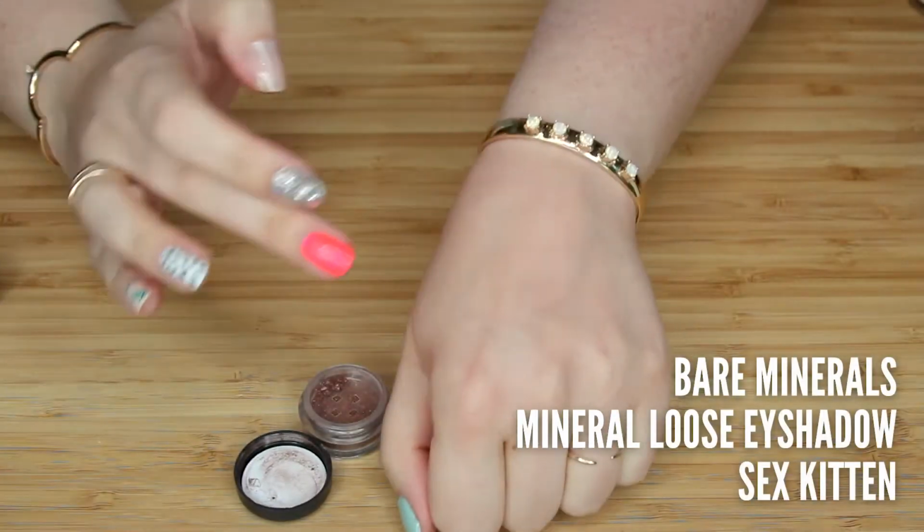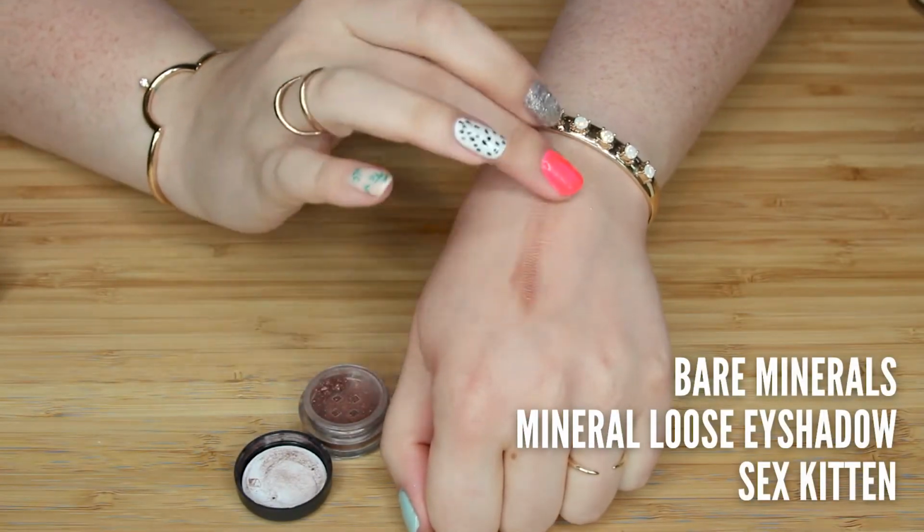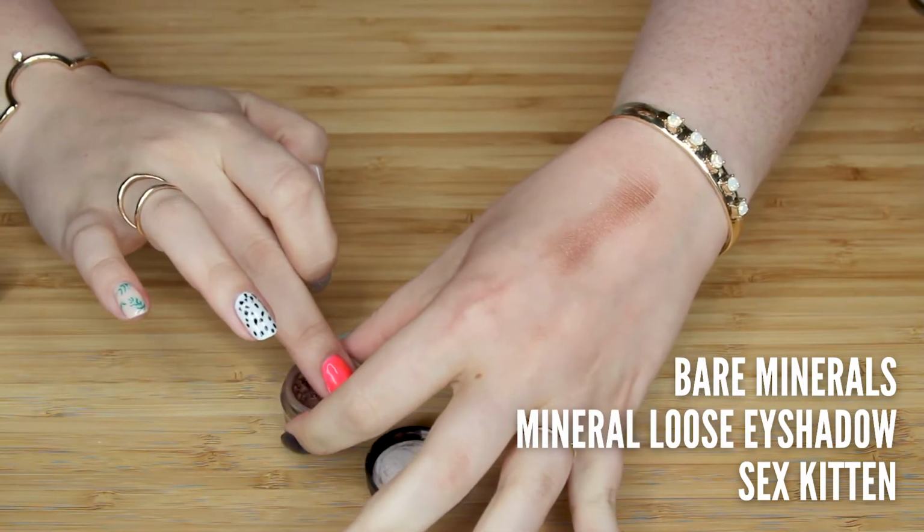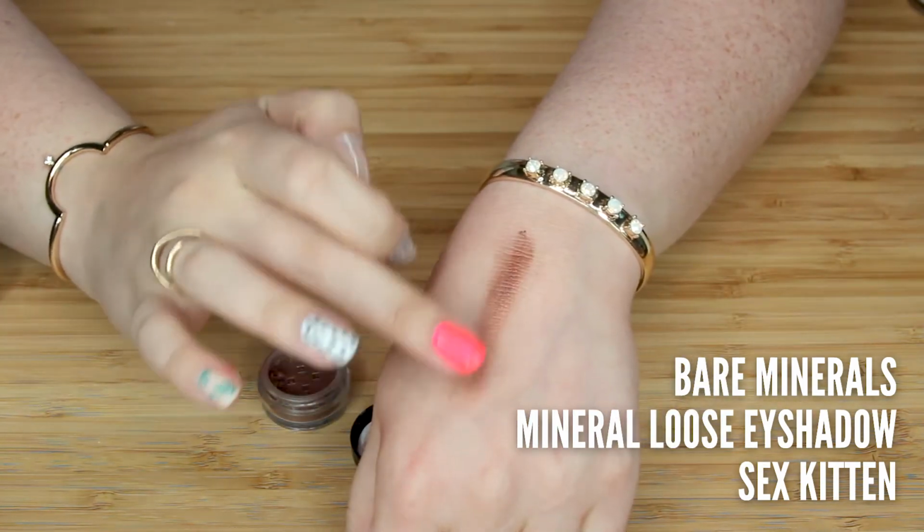And then let's check out Sex Kitten. Meow. Looks like a dark shade. Looks like a darkened bronze. Yeah, it just looks like a bronze. Yes, that's a Sex Kitten, right? They're always known for bronze eyeshadows. So, yeah, 2 very usable shades.